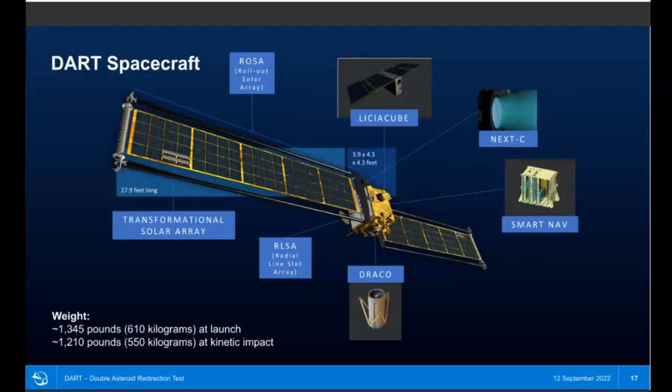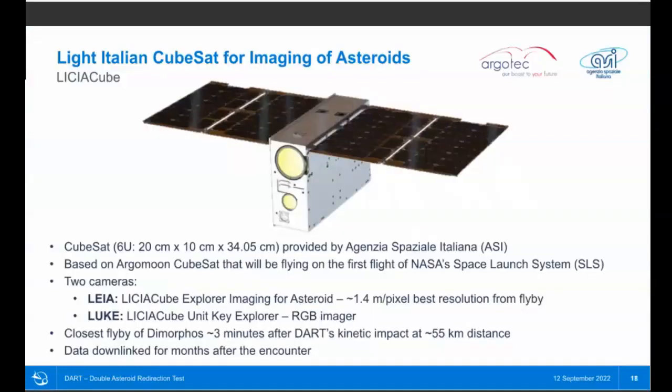Also, on the side of the spacecraft is the little canister that's holding Leica Cube, the Italian CubeSat. The Italian CubeSat is carrying 2 cameras called Leia and Luke. I have no idea how they came up with those names. But Leica Cube is deployed. Actually, for the last 5 years, we've been saying Leica Cube will be deployed just before DART arrives at Didymos. And in fact, Leica Cube was deployed last night successfully.